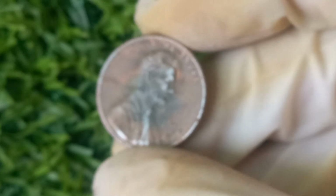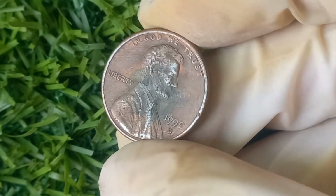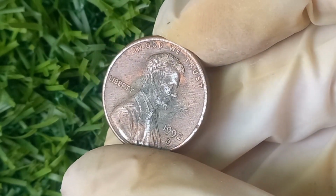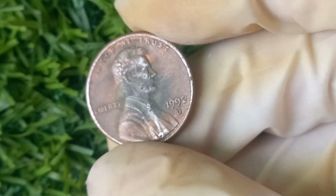Flip your coin to the back. Look closely at the word America. If the A and M are almost touching, not spaced out like the usual ones, you might be staring at a close AM variety. And if you've got that D mint mark on the front, Denver Mint, you're now holding one of the rarest coins in circulation.